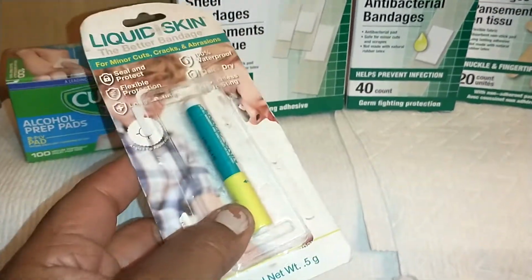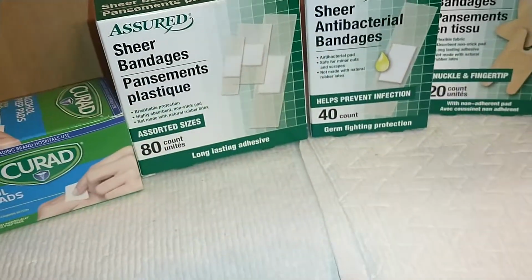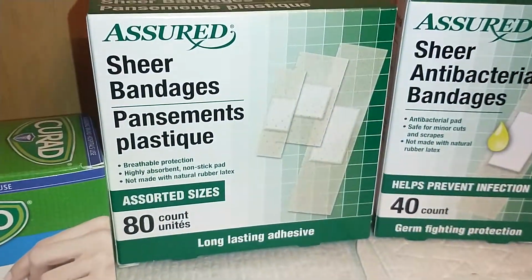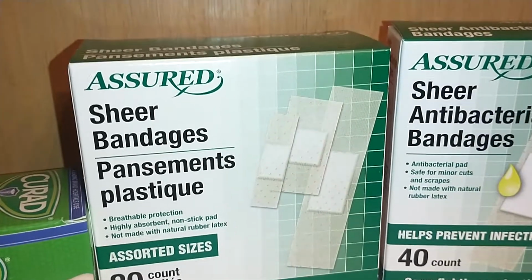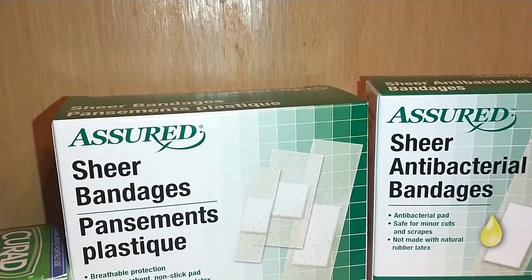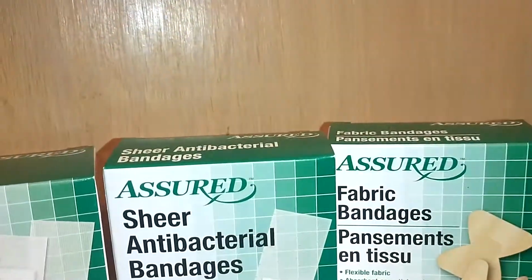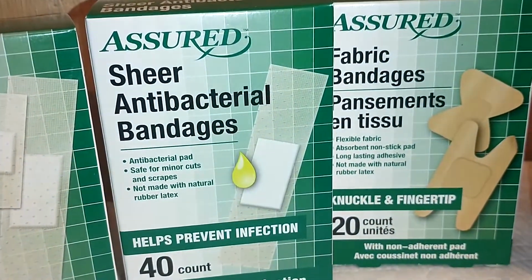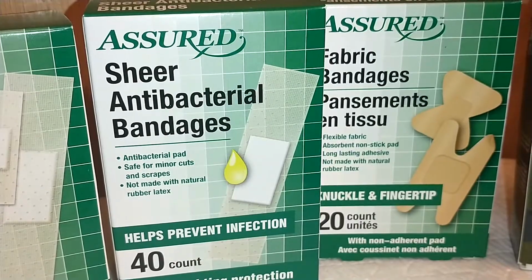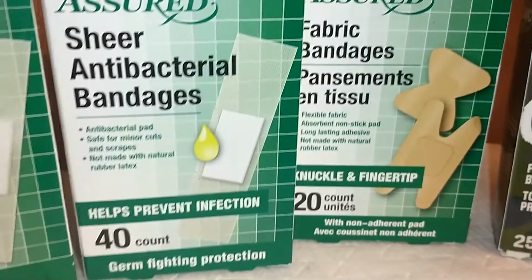Excuse my ratchet nails. Yeah, so check this out. They generally carry this pretty much most of the time. Also, they have these Assure Sheer bandages. They are breathable protection, highly absorbent, with a non-stick pad. They are not made with natural rubber latex, so you shouldn't have an allergic reaction to them. And you get 80 in the box of various sizes, 3 different sizes. Also, they have this Assure Sheer antibacterial bandage. It's an antibacterial pad. It's safe for minor cuts and scrapes, not made with natural rubber latex. It helps prevent infections. It's 40 count in the box, and it looks like just one size.